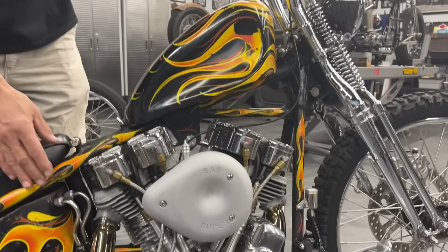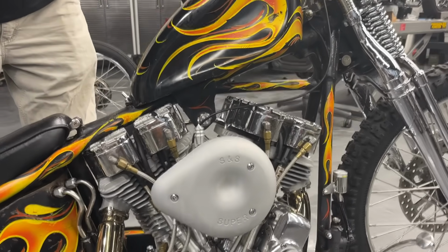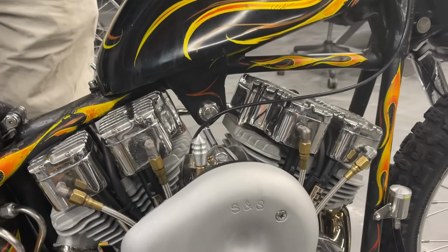Please, I'm a total amateur when I see all this. Could you take it from the top? All right, so these are Pat Kennedy's rocker boxes.